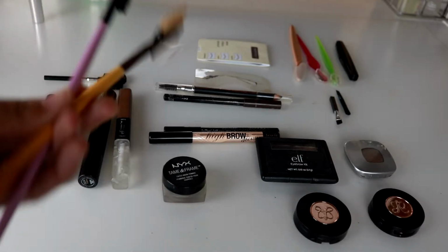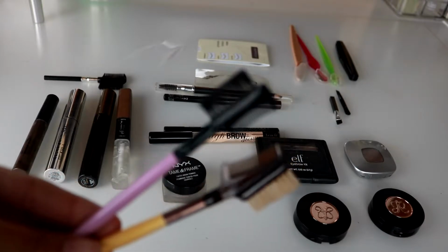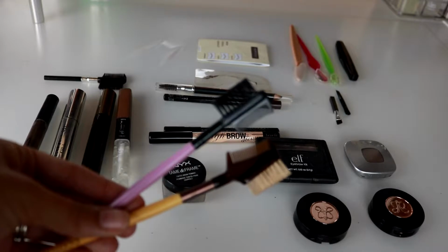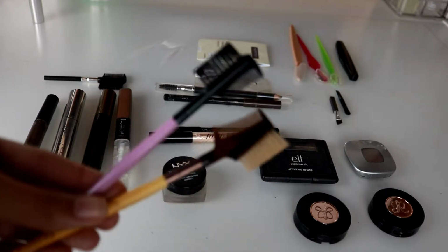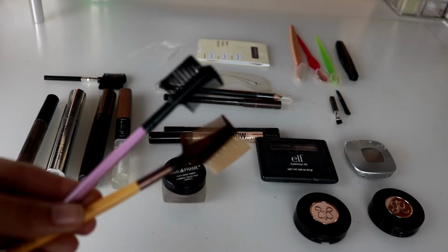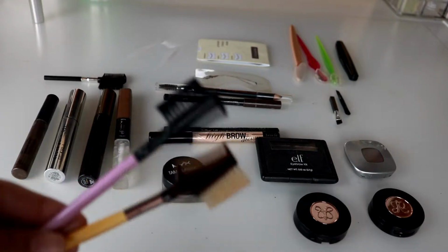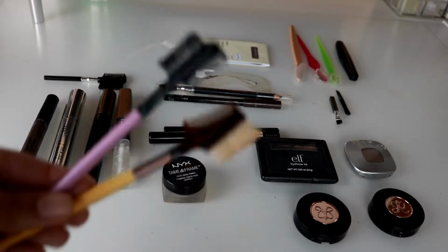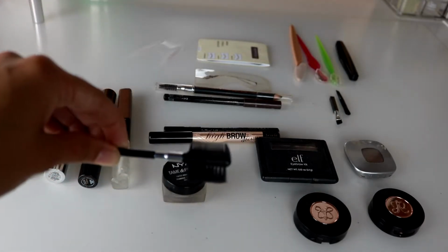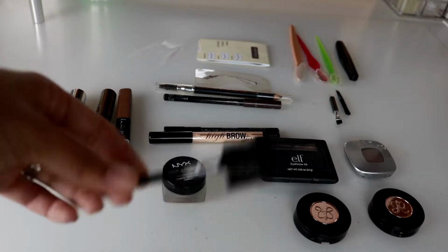And same goes for these 2 eyebrow brushes with the combs and the brush. A lot of people might not like these, but the brush side works pretty good for taming longer brow hairs, and I definitely have long brow hairs. And the comb side you can actually use to separate your lashes before and after applying mascara. So I'm going to keep both of these for now. And I'll just toss the little travel one or see if my roommate or one of my friends wants to have it because I don't need 3.